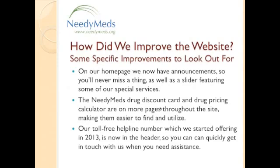Finally, we did launch a toll-free helpline number in 2013, and we wanted to make sure people really know how to get to that number. So that's on our header now. You can quickly find that number whenever you're on our website. If you need extra assistance, or you just quickly want to find out what our helpline number is, that's always going to be in the header at the top of your screen.